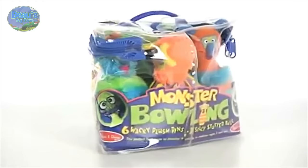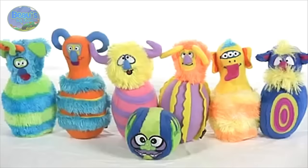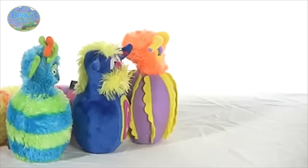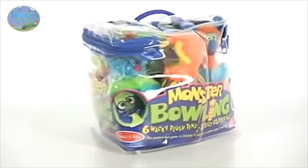Okay, let's face it, throwing balls at toys is fun, knocking them over is fun, and when they're squishy and tactile, it makes them perfect. The monster bowling set from Melissa and Doug is ideal for monster snuggling, monster catch, monster rolling, and of course, as is intended, a game of kids bowling.